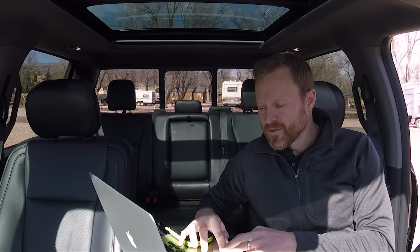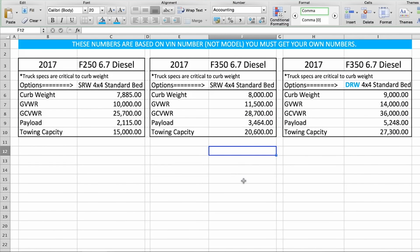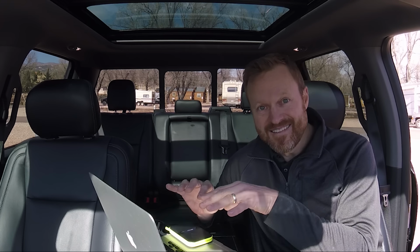So for this, I have a little truck data sheet where I've listed all of the trucks based upon like a 350 and then a 350 dually. This is important. Do not use these numbers. These numbers are VIN specific. This is not what all 250s weigh. This is not what all 350s weigh. This is specific to the equipment and the standard options on these particular trucks.